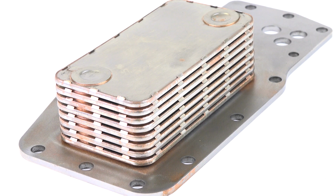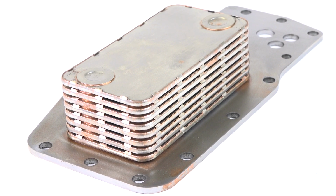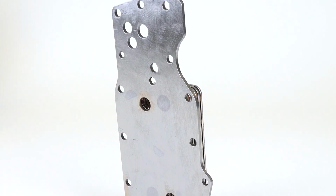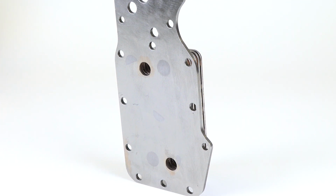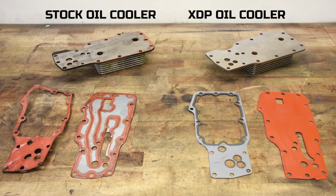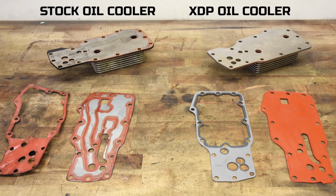It features a high-efficiency stack plate design that restores cooling for your Cummins engine. The XD417 is the perfect replacement for the faulty oil cooler in your Dodge 6.7 Cummins. Designed to provide factory-like fitment, this oil cooler will continue to help maintain the proper function of the oil system in your Cummins engine. Constructed from high-quality materials, the XDP 6.7 oil cooler will provide you with a long service life and an easy direct fit installation.